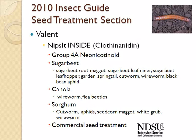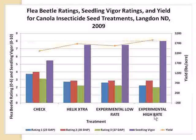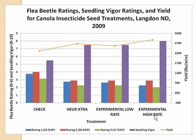Okay, for seed treatments, we did some testing on canola with a new seed treatment that they have coming out from Valent, clothianidin, for mainly control of flea beetles. We compared it to our standard Helix Extra from Syngenta Crop Protection and to an untreated check as well. We had both a low and a high rate of clothianidin. And we did flea beetle damage ratings at different intervals, all the way from 23 days after planting to 37 days after planting. And then at the 37 days after planting, we also did a seedling vigor rating from 0 to 10. The yield is indicated in the line above the bars.